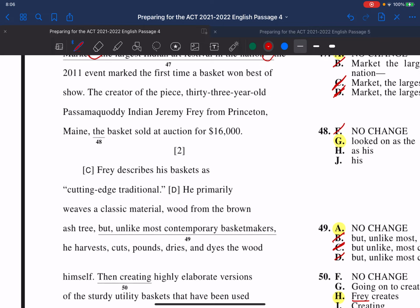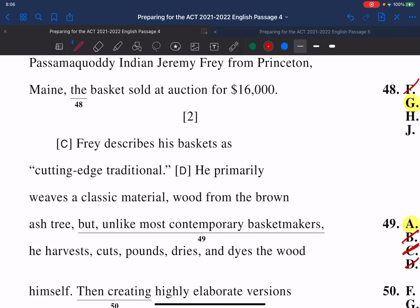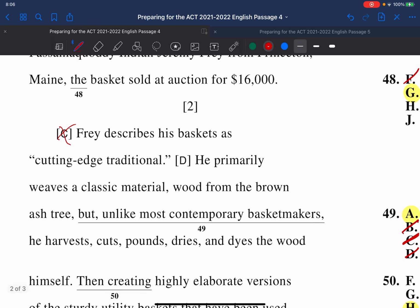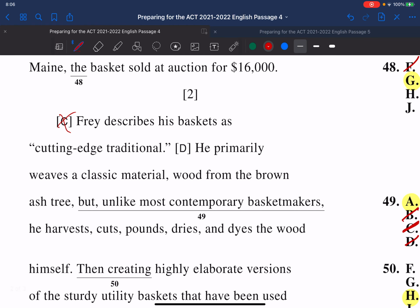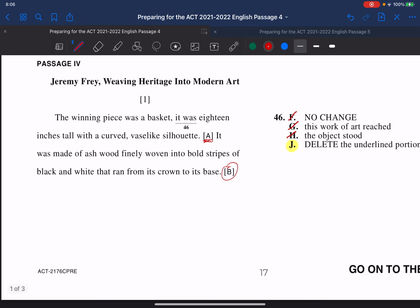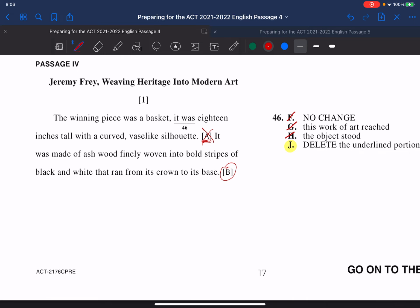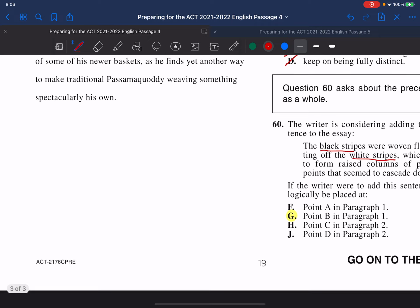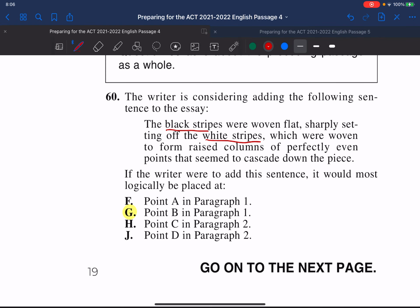Let's look at the others. Here it talks about his describing his baskets as cutting-edge traditional. Well, I don't see any mention of black or white stripes here, so that doesn't work. And then he primarily weaves a classic material, wood from the brown ash tree. No mention of black or white stripes here. So it seems like letter B is the only place where talking about black or white stripes makes sense. Not A, because he hasn't introduced them yet. So let's take a look. Seems like letter B is the most logical place. So yes, that is why that is the answer to that question.